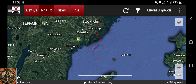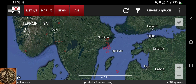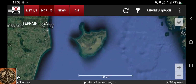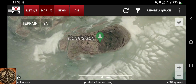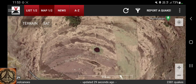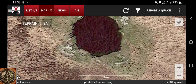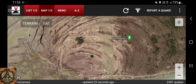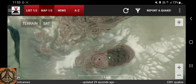So I have been checking out a little bit Baltic Sea stuff, because I still think there might be stuff there which is overlooked or misunderstood or ignored or however, since no one else is talking about these. Hornfiskron, for example, that's the easiest one. Now obviously the sheep are gone. Last time there were sheep there, but that's somehow strange. Or maybe it was Google Earth, I don't know.